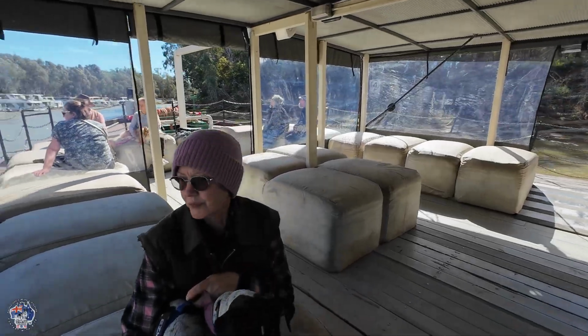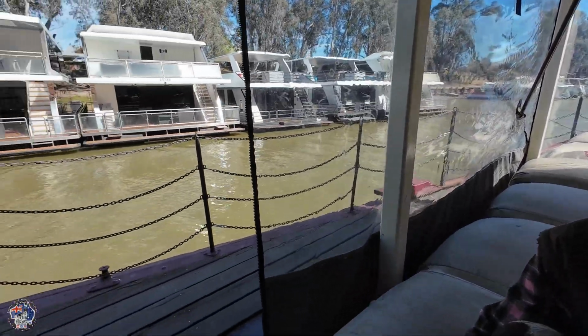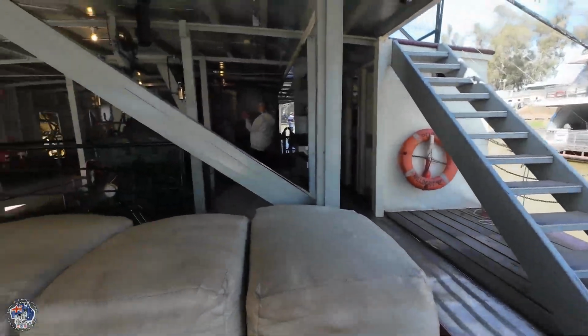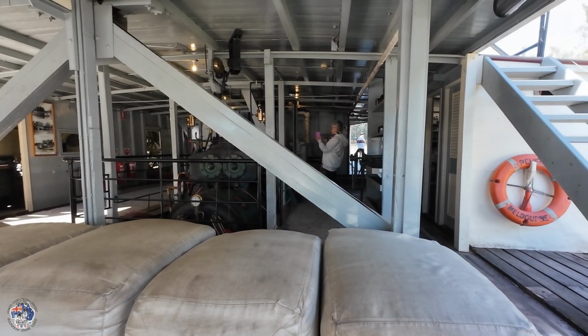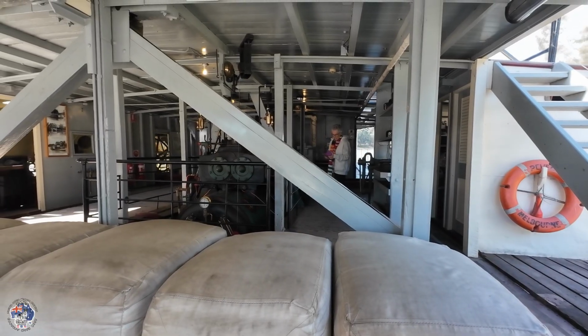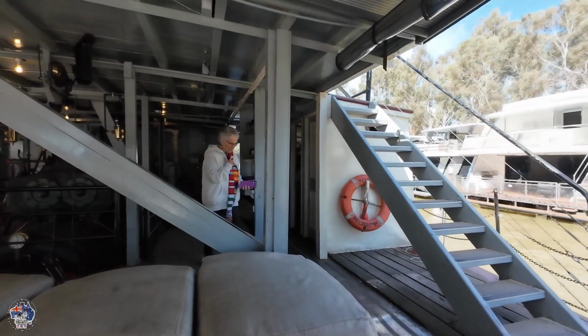I'm going to take over from Annie so she can take a few photos herself, and hopefully she gets some good photos so I can put up at the end. And then we'll have another look at the steam engine, and we'll finish off this part of the video and we'll go back in and have a look around the town. So cheers guys, I'll see you in a second.